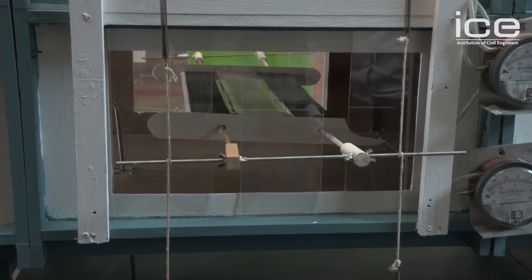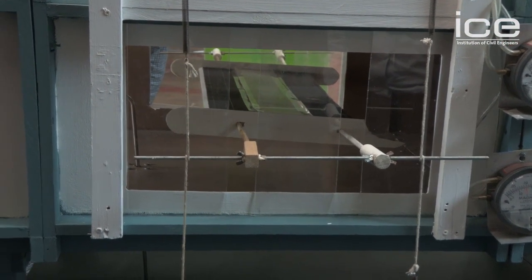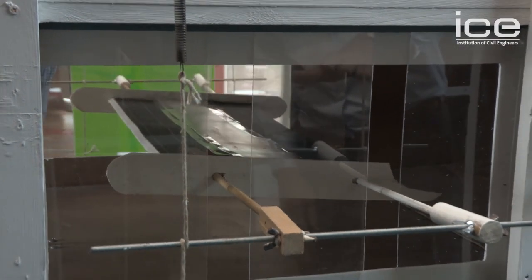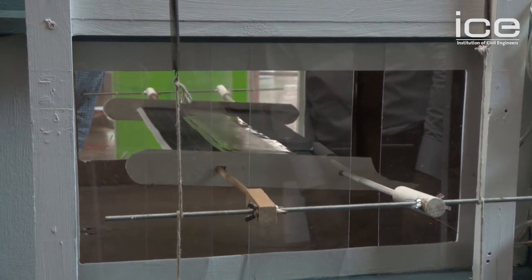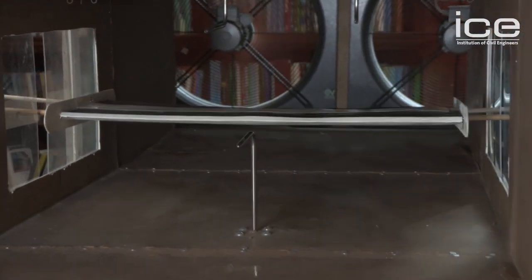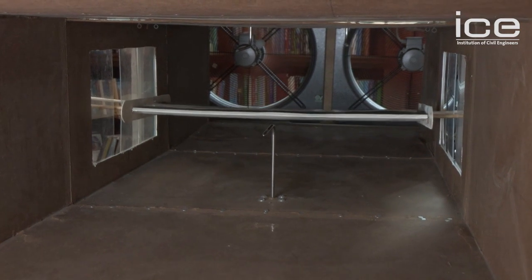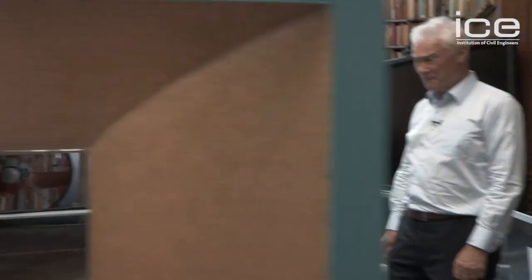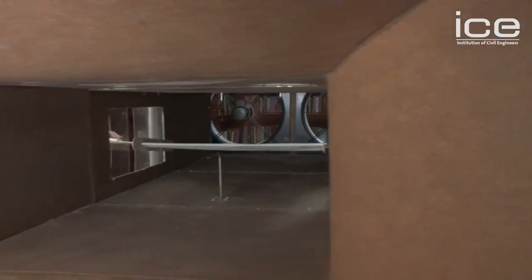Okay, now the wind speed is increasing. The deck is still reasonably stable, but you can see that it's beginning to have some excitation with the wind. And this movement is classic flutter. It's up and down and twisting at the same time. Okay, I'm now going to increase it. You see the amplitudes increase, the flutter builds up, and now it becomes divergent, and the deck would destroy itself if we didn't stop it.